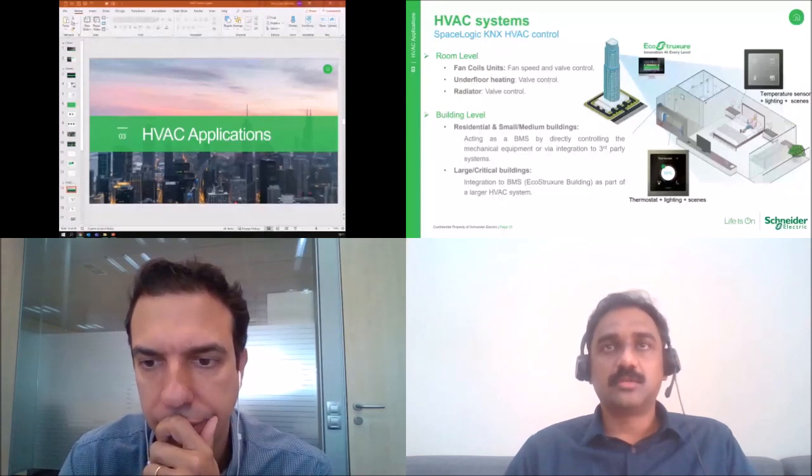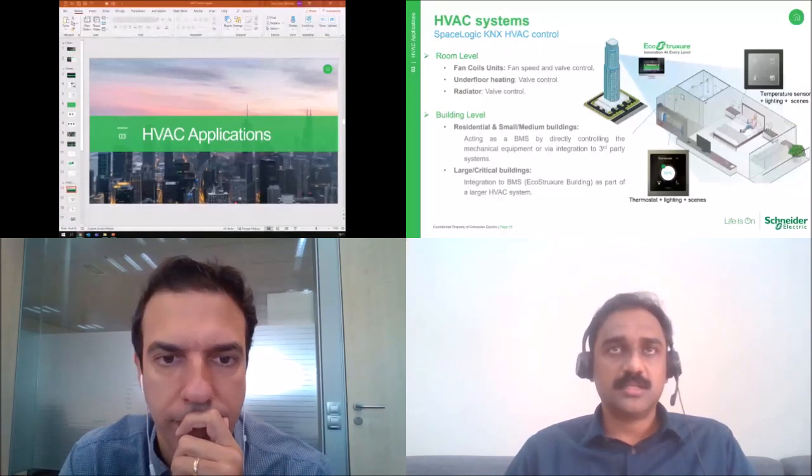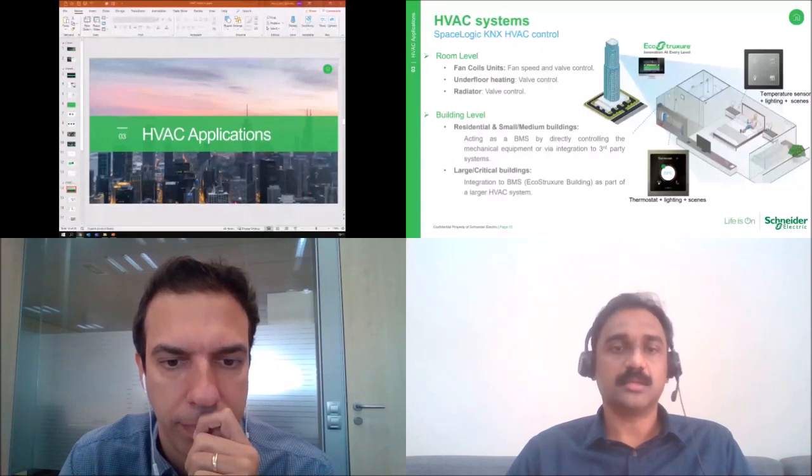The building level control is for residential and small buildings. The KNX system can act as a mini BMS system, monitoring and controlling various functions in the building. The control includes lighting, blinds, HVAC, energy metering, point monitoring, along with integration to various other protocols, which include Modbus and BACnet.